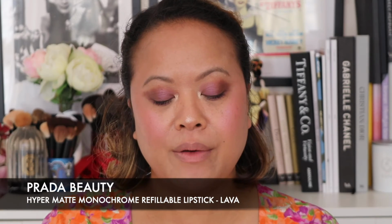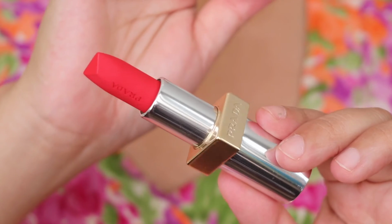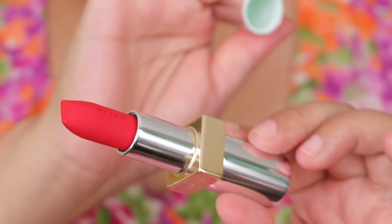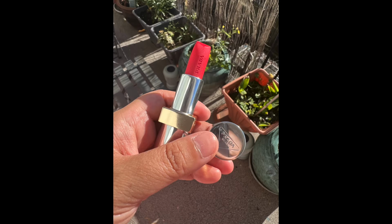Okay, so now we're going to go in with the second shade that I bought, and I thought this one would be my perfect red from the collection. There's just so many shades, so I just wanted to pick two that I could use for day and evening. So this is my evening shade, and this is my perfect red. As soon as we put this on, the sales assistant and I were just like, that's the red, that's the red. So this is the colour Lava, and you've got the Prada going down. This shade is absolutely gorgeous.